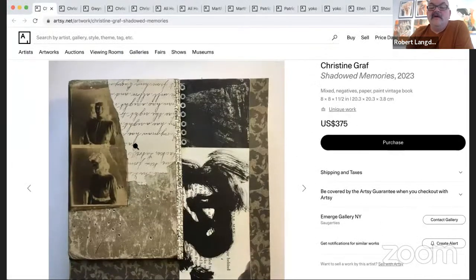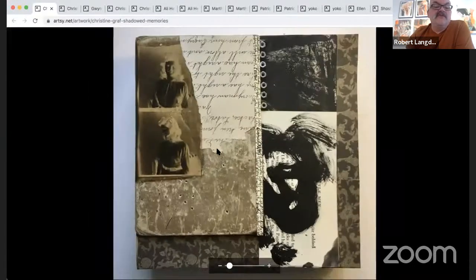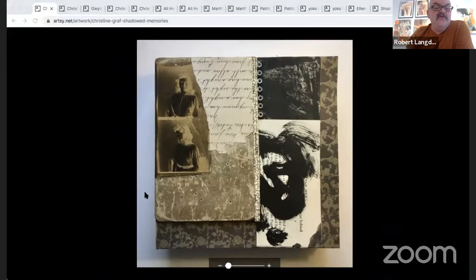Two pieces by Christine Graff. This piece is called Shadowed Memories. Christine lives in New York. It's a mixed media. It's got negatives, paper, vintage book, and paint. It's a reflection of all the layers of memory we have and how it changes with each remembrance. She used old photographic negatives of a woman, which reminded her of a true visual expression of hidden memories.